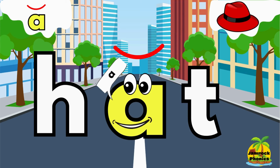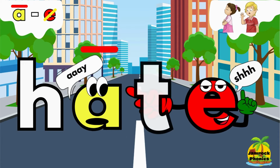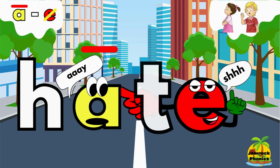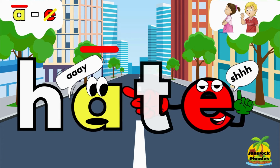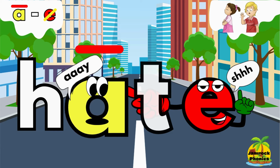Check out the word hat. Listen for that short, snappy, happy ah sound. It sounds like ah in apple or cat. Now watch what happens when Sneaky E sneaks in at the end of the word. Boom! Sneaky E turns hat into hate. The final sound you hear is not E, but the last consonant, T.